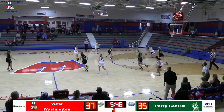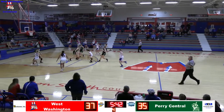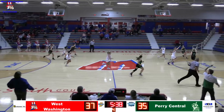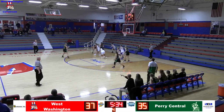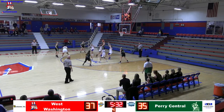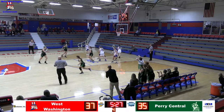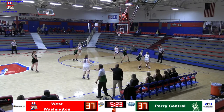Abby with it, now gives it to Riley. Riley now dribbles it ahead, gives it to Lily. Lily now tries to bring it inside, dribbles it right off her leg. Dives on the floor for it, but is unable to get it. Now Parker takes it ahead, down by 2 points right here. Lily with the hustle play, can't get the ball. Smith with it, inside. Shot is up, no good. And the shot is up again, and now we have a tie game as Parker's able to get the putback.